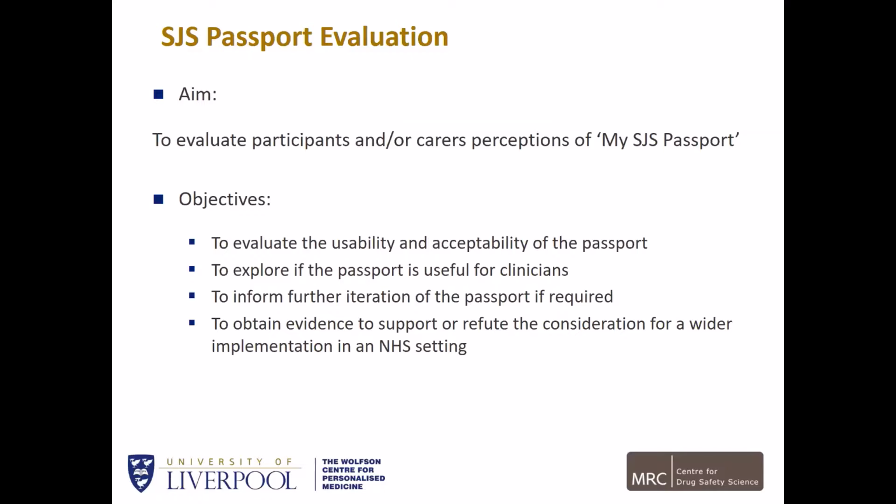And so it was really unfortunate because the project started 3 months before the pandemic. Patients were recruited onto this study, they were given the passport, they were asked to utilise it for a 6-month period, but 3 months into using it, all appointments were stopped and we went into lockdown, and unfortunately patients weren't attending as many appointments.